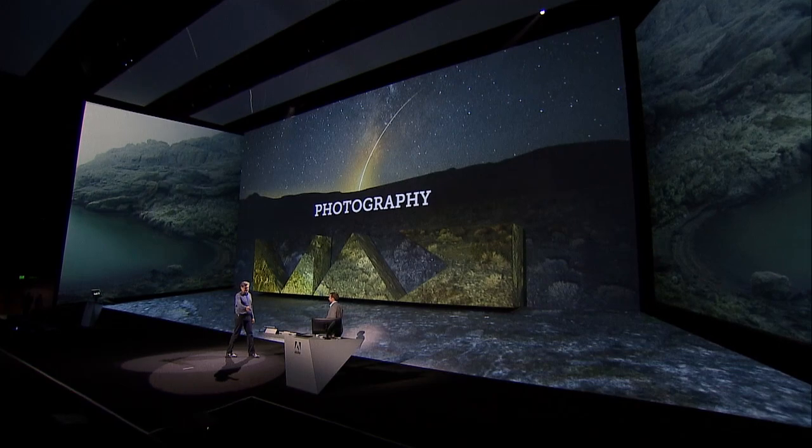What I'd like to do now is invite Bryan O'Neill Hughes to the stage. To follow one Jason, it takes two Bryans, and so another Bryan up here to walk us through all of our innovation in photography. Bryan.